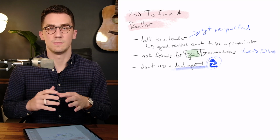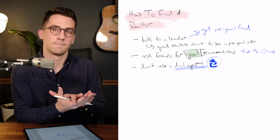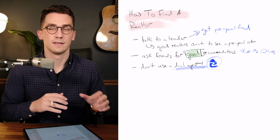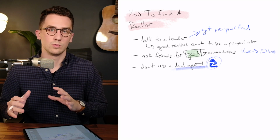Agents are not just people who are there to write a contract and open a door. They are legally representing you throughout the process. They're going to make sure that you're protected and that your best interests are in mind. So you need to do a little bit more research than just calling the first phone number that you see. Also, you don't want a dual agent.